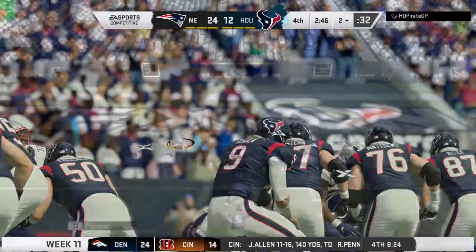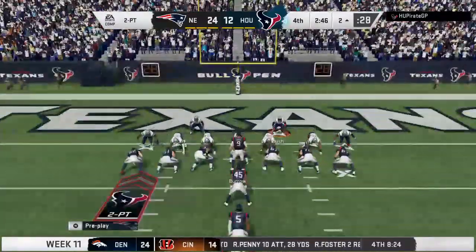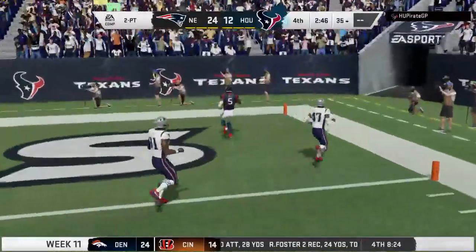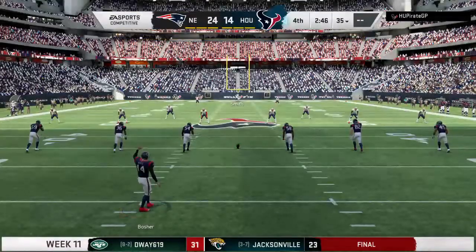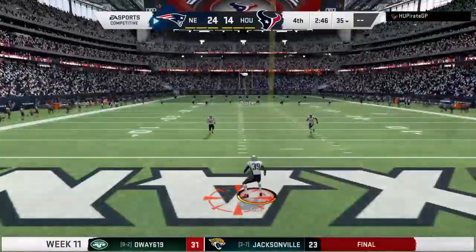And the Texans get a bit closer. Now the Houston offense is going to stay out there as they'll try for 2. They'll try and run it in with Bell. And he will find the end zone again. So he gets the touchdown and the 2-point conversion. And that'll cut this deficit down a little bit further. Now after the touchdown, it's Bosher to kick it away.